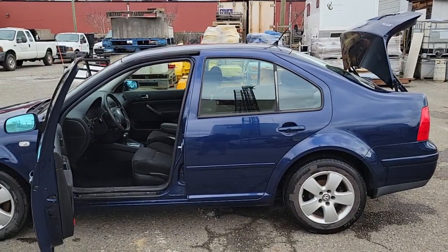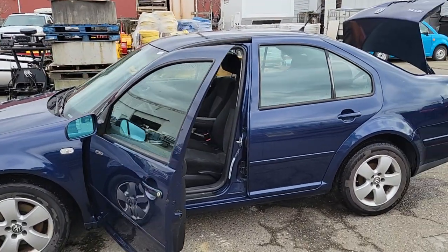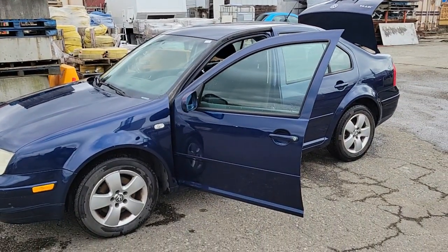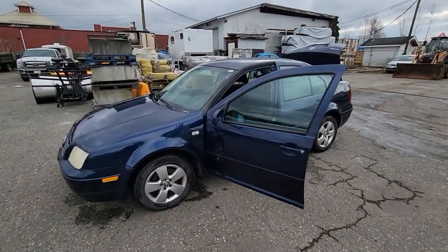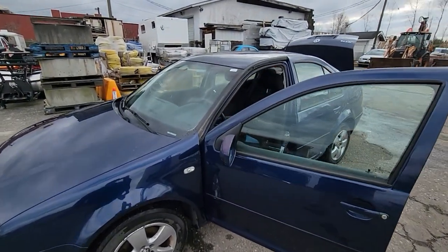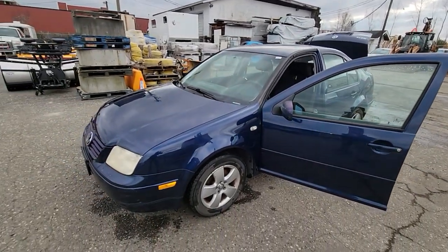So this might be a little difficult to open things and whatnot, but it is a 2001 Volkswagen Jetta. It's a private vehicle or a state vehicle that's come in for our auction sale. We've got government surplus and estate items in this auction sale. So it's lot number T1014 and it's a 2001.